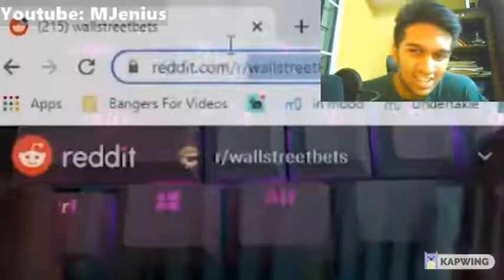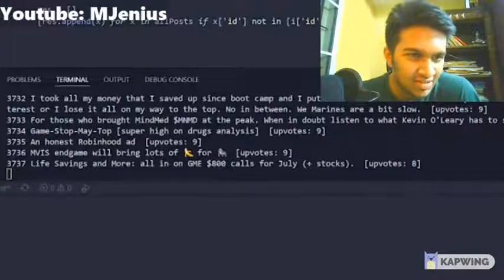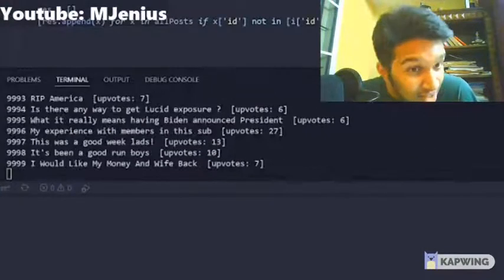So I went to r/WallStreetBets, sorted by top of all time, downloaded the top 10,000 posts, and all that's left to do was to label them as positive or negative. So I sat down with a nice cup of coffee and labeled the data myself. That was taking 4 or 5 hours.